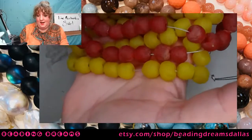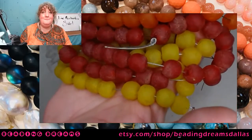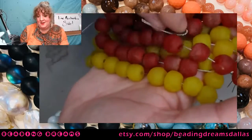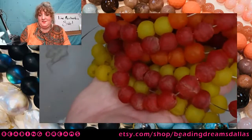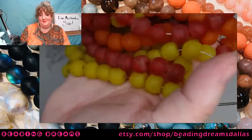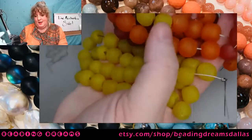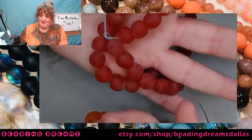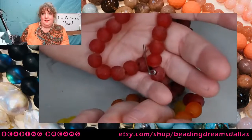Oh. So we've got some African recycled glass. These are short strands. They're steel. But they are $3 a strand. These are about 6 or 7 inches long. And 24 inches of these are usually $45. I think we were selling them at one point individually for $3 a piece. Yeah, we were. So we've got 3 colors and a mix. So we've got 2 strands of the beautiful red. These are all matte finish just because that's what the recycled glass looks like.